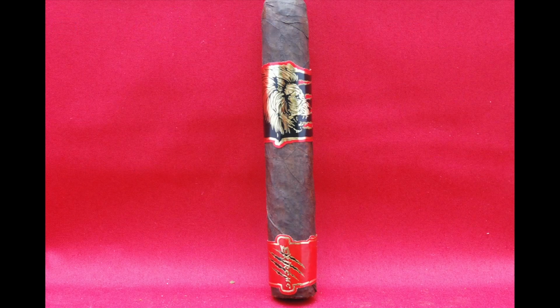I see a red band. It is an Untamed by La Aurora. It is broadleaf, but it's not Nicaraguan. Did they put Nicaraguan filler in that? I don't think so, Untamed is Dominican. Is that the Extreme or the regular Untamed? There's another band. Oh, that must be the Extreme band. Yeah, this is the new one. This is actually a little bit less in strength than the original Untamed and very smooth.